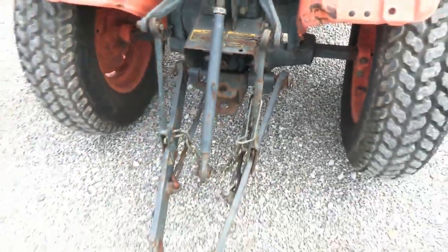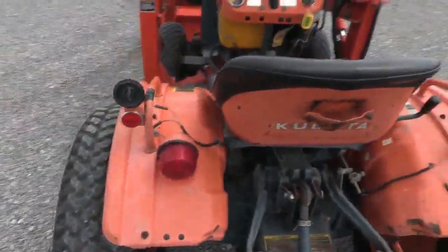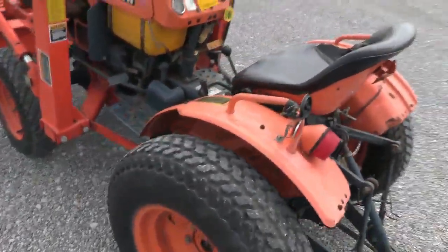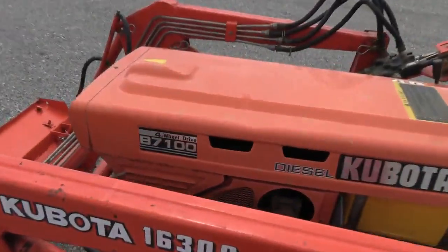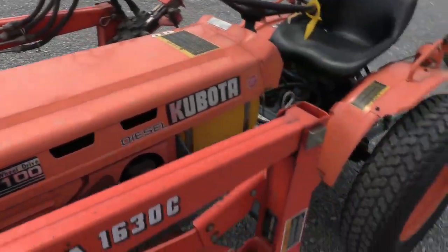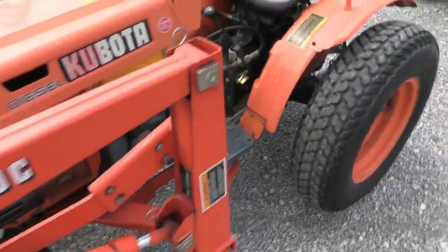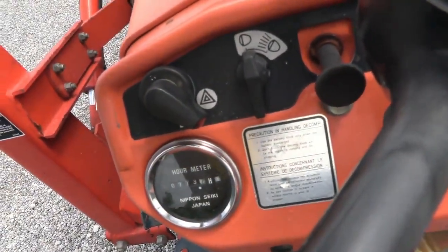Does have the 540 PTO, 3-point hitch, so you can run a box blade, a tiller, small brush hog, finish mower, anything of that nature. It's not beat up or banged up. You can see the hood here does have some paint fade to it. Loader paint's pretty good. Has the gear drive transmission. You can see the current hours are 773.7.